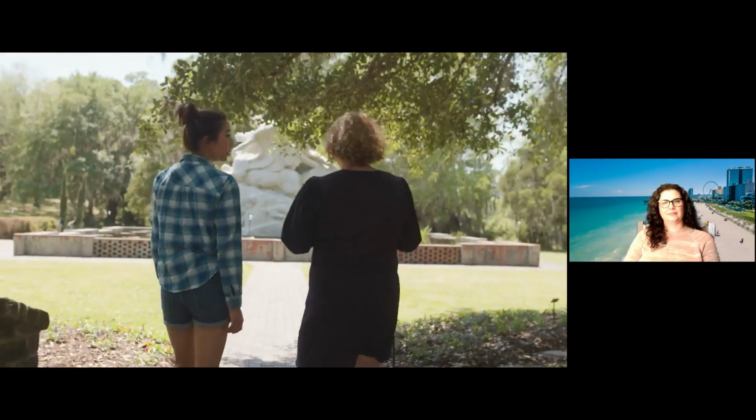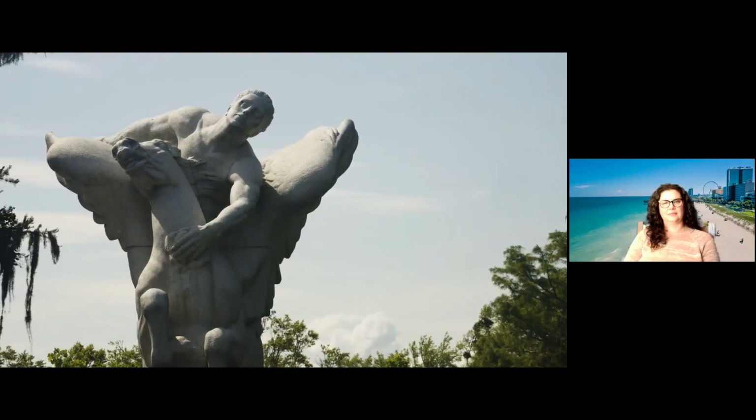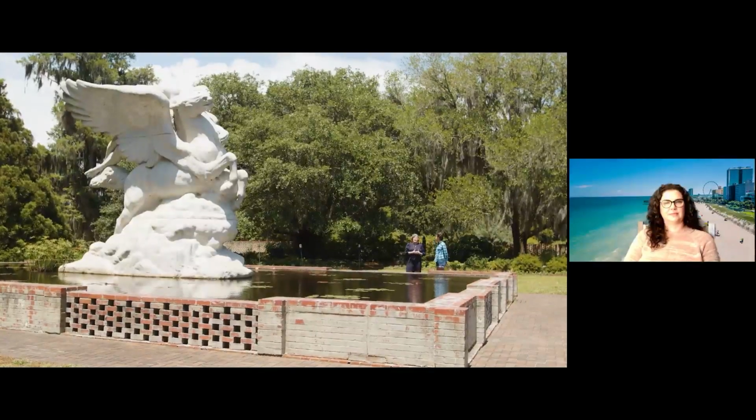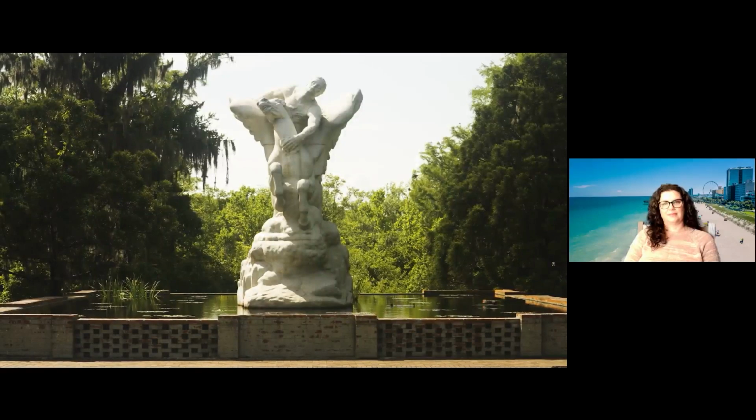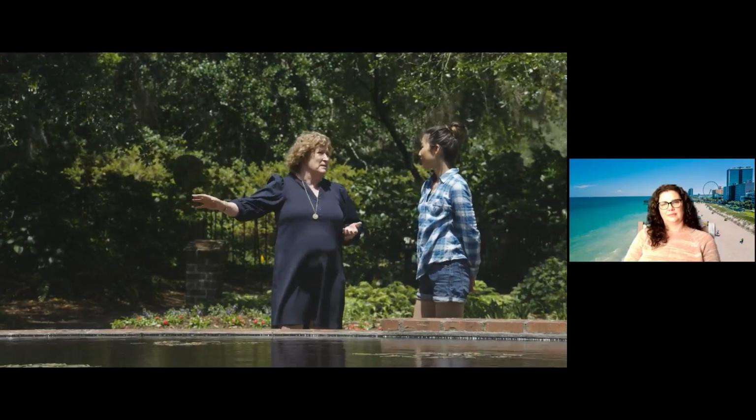So we're coming up on the largest sculpture in the collection right now. This is Pegasus. Wow. Carved. The sculptor is Laura Gardin Fraser. But one of the things that I think makes it so amazing is seeing the blue sky behind it. And when the sun sets behind it, it's just absolutely stunning.